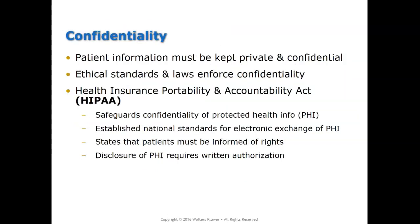The next important piece is confidentiality. I cannot tell you how important this is. Patient information must be kept private and confidential. Ethical standards and laws enforce this. How many times have you been to the doctor's office and been asked if you wanted a copy of the HIPAA brochure? The HIPAA brochure comes from the Health Insurance Portability and Accountability Act, called HIPAA.